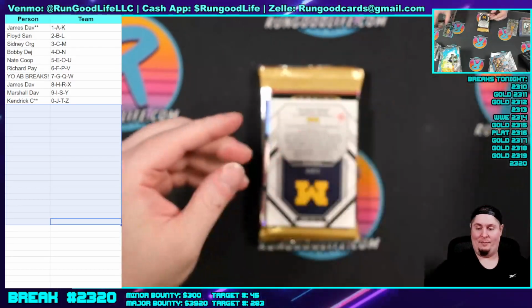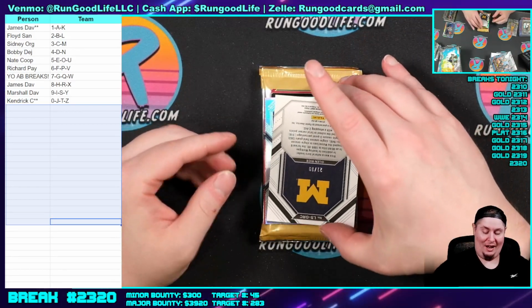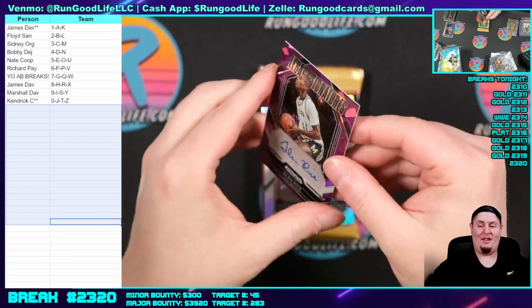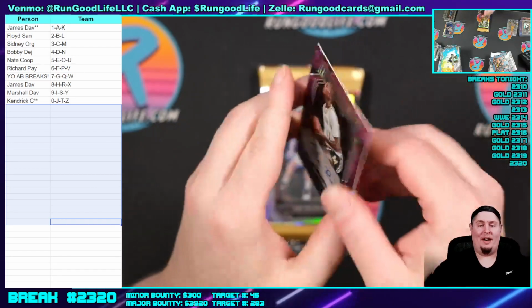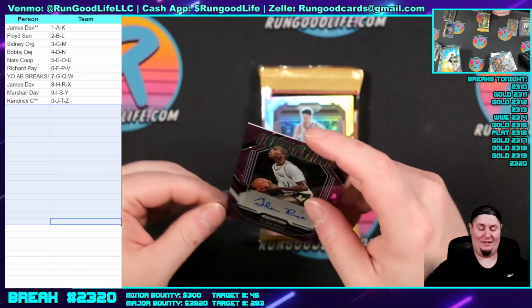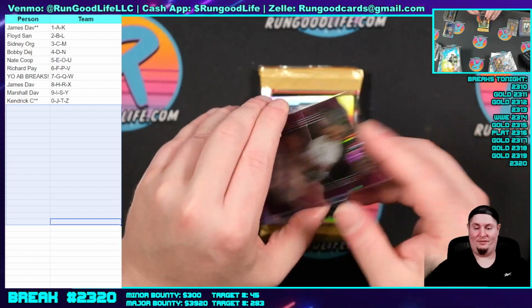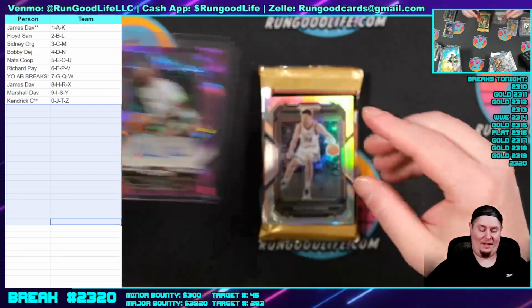Going to the 5 spot. Unreal. Otto is going to be Glenn Rice. Glenn Rice on the Purple Ice. 21 of 99 going to the 1 spot. That is Glenn Rice auto. It is a Glenn Rice auto. Glenn Rice on the auto.